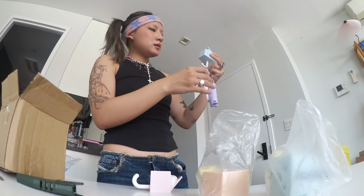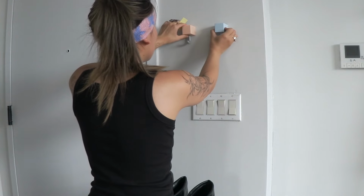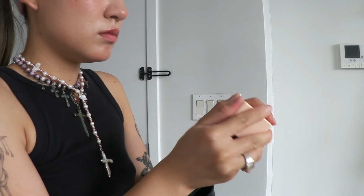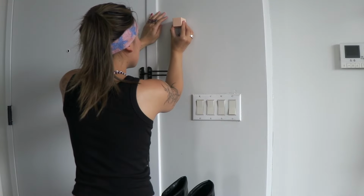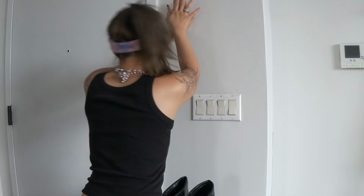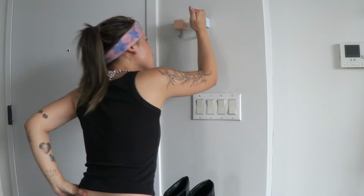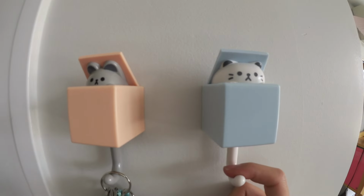Starting with our common area, I got us these adorable kitten key holders for the entryway. So not only are they cute decor, but they're also great visual reminders for me every time I leave the house, especially since I always forget my keys. I got these as a set from Amazon, so they're also pretty easy to install as you can see. Since no drill is required, they are very renter friendly.